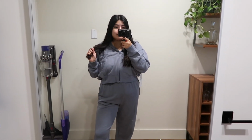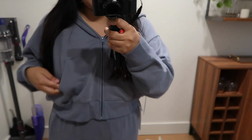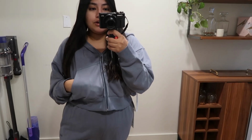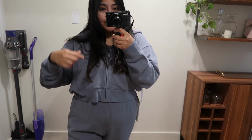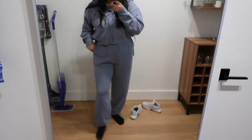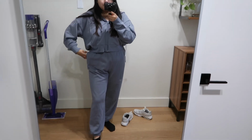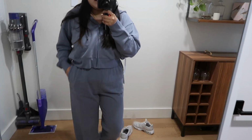First, we've got this hoodie up top, this zip up hoodie with these pockets that are really large. I love them. I love the way it looks. Again, this color looks amazing. I think it looks great with my black hair. And then we've got the sweats. And they're amazing.